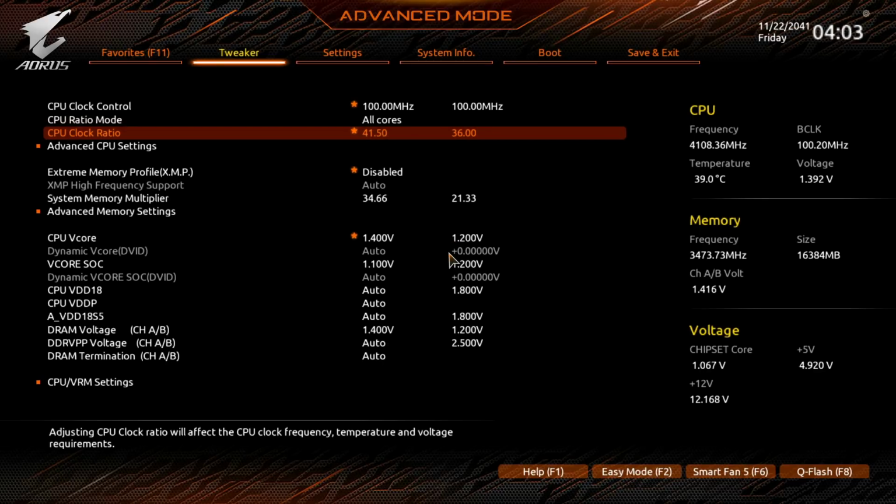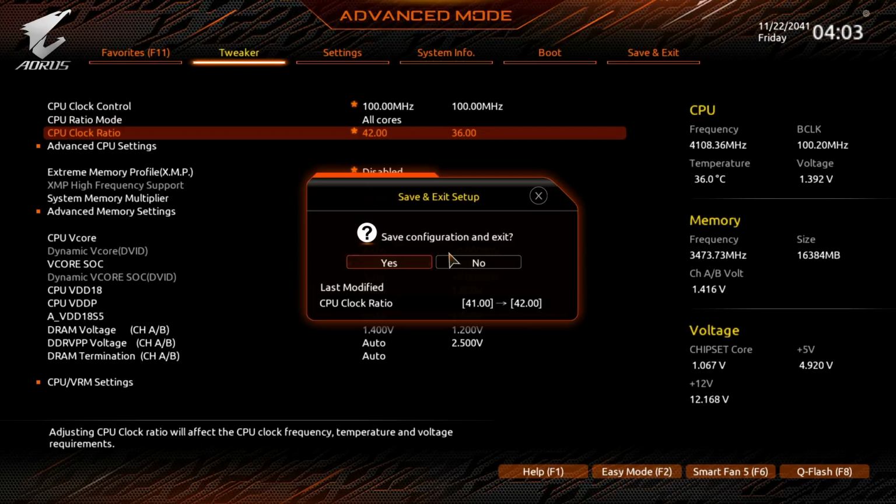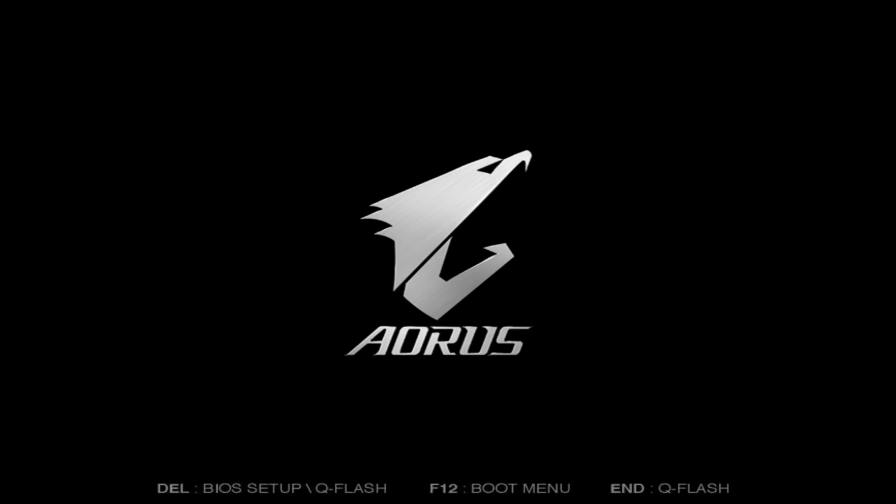Nope, that's the wrong button. I don't think it's going to run 4.2. It barely runs 4.2 in Cinebench. Actually, it doesn't run 4.2 in Cinebench. Oh, now that I've degraded it, I've made it worse. I wonder if it slowed down on PBO. I don't think it did, though.